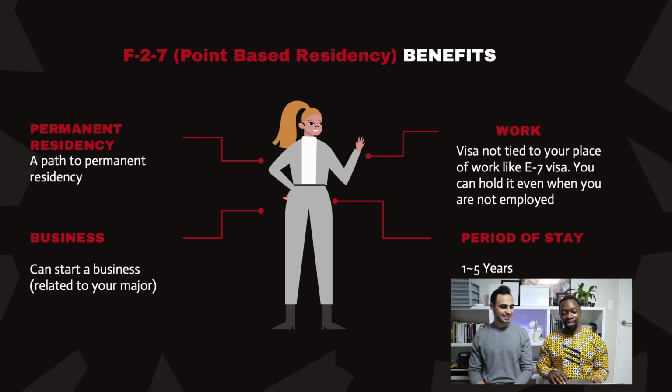Let's start with the benefits. Number one is it's like a path to the permanent residency visa. That's one. Number two is the business.